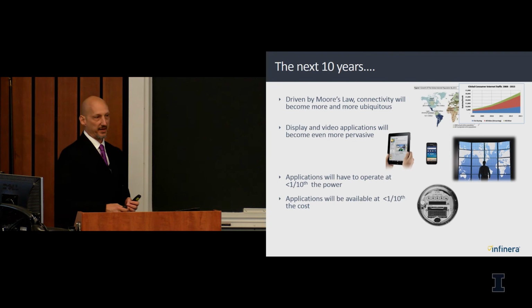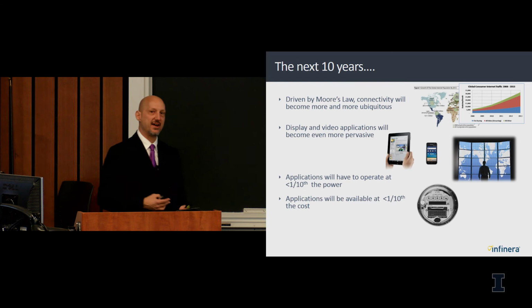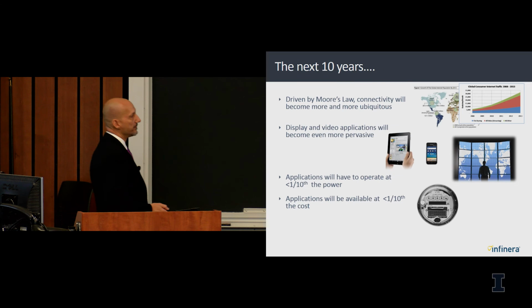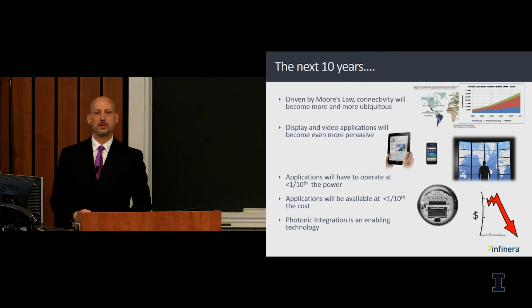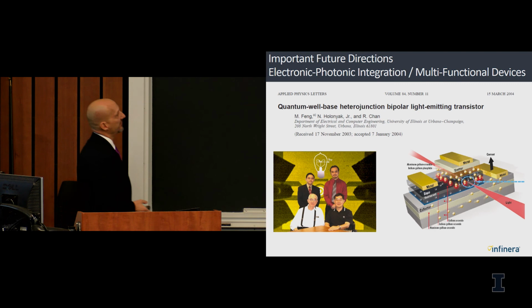In addition, one of the key things that's going to be required, especially in this mobile connected world, is that we drive the power down. And we're going to have to drive the power down not by factors of 10% and 20%, but by 10x or more. Photonic integration is going to be key to this, but it's also going to be key that we work on new frontiers. And with that, I believe that some of the things that Nick and Milton have been doing more recently on the light-emitting transistor are important future directions.